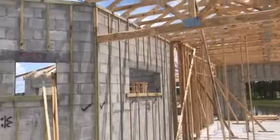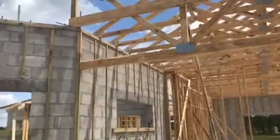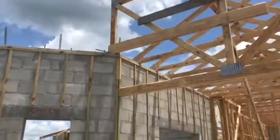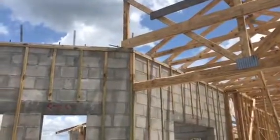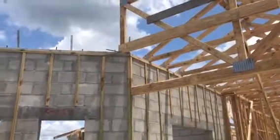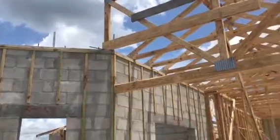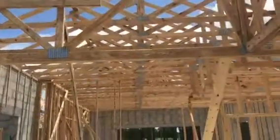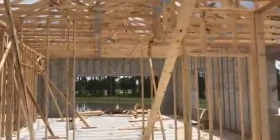And like I was trying to explain to you before, if you notice at the trusses, those silver plates, that's where those straps go into it. So basically that strap is in concrete, and then it goes into the truss and holds all that down too. But it's coming along really nicely.